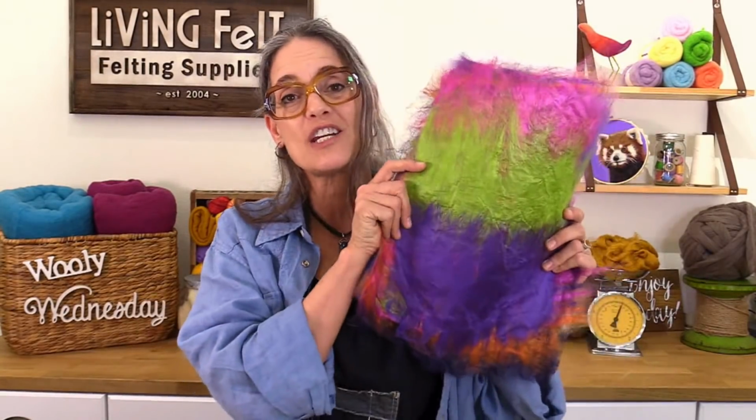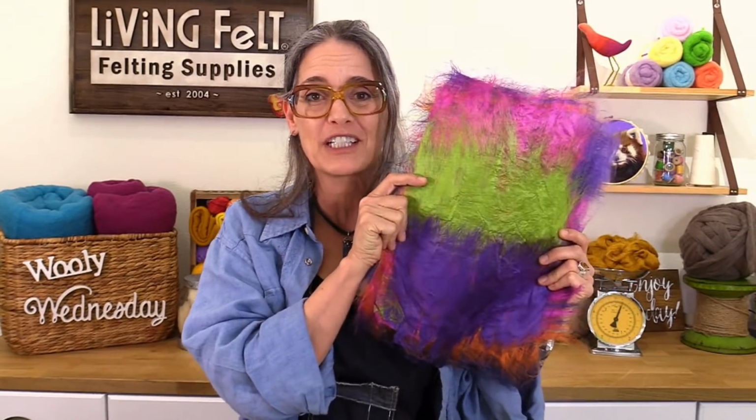Hey everybody, thank you for joining us. We are coming to you live from LivingFelt because it's Happy Woolly Wednesday! The most sunshiny fairies in all the land are here with me today to hang out with you and make stuff. So if you saw our queue up for the live show today, we are making silky, shiny papers for your wet felting adventures, and I'm so excited to share this with you. It's so easy. Because it's really fun.